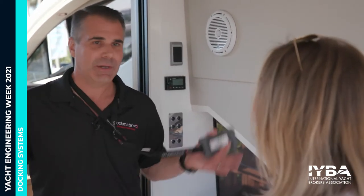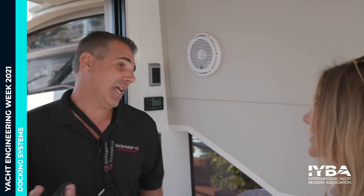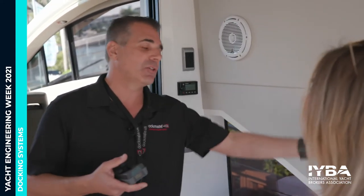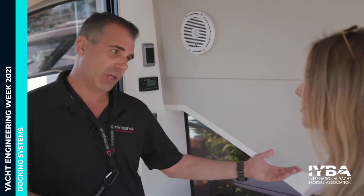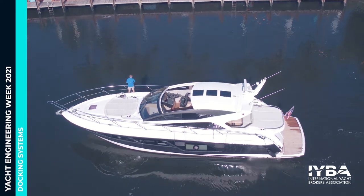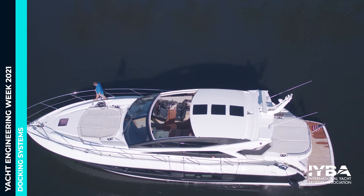If you go much bigger than 130 feet, you probably have a full-time crew, but some captains like to have a Dockmate so that he can leave the helm, and maybe there's no wing station on those boats, right? So instead of installing a wing station out on the side of the boat, we can install a Dockmate system, and now the captain has full control over the boat.